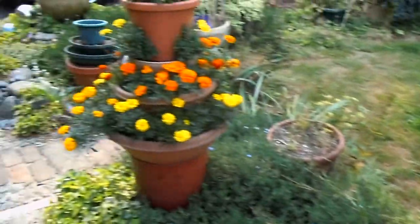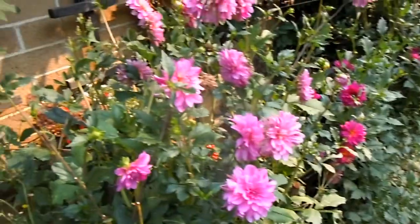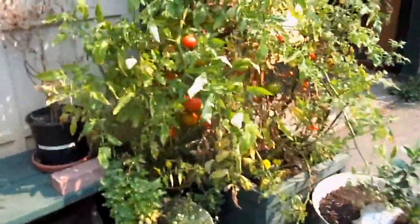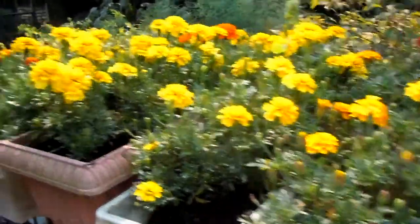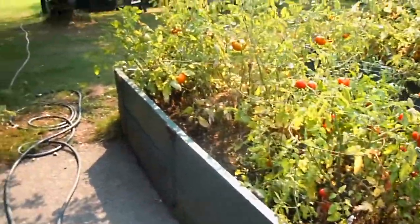Alright, we're going to go on a little tour of Shishikoni-kai-mandir. These are some of the flowers, dahlias, marigolds that go into Krishna's vases, garlands. These are some of the tomatoes. We got them all over the place. This little box here is a food dehydrator into which we put them to dry them for later use. Some of the marigolds that go into Prabhupada's garlands. A couple raised beds of tomatoes.